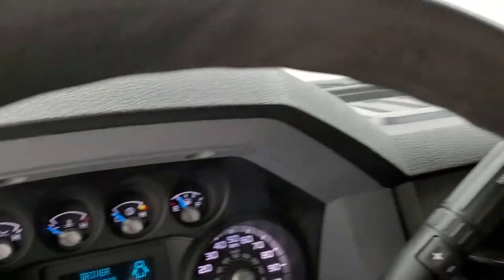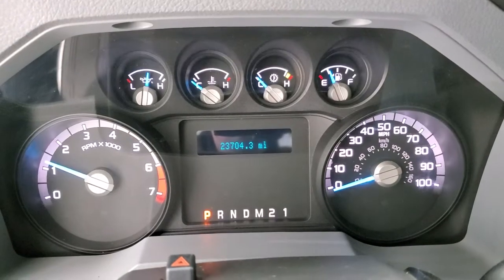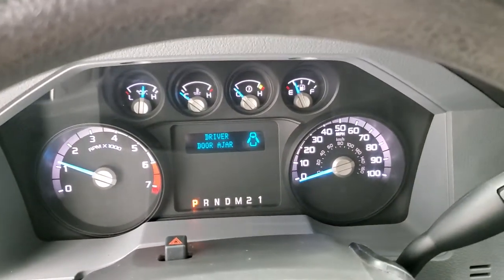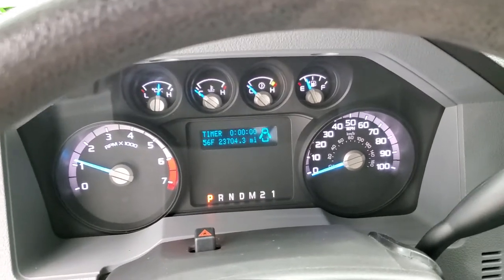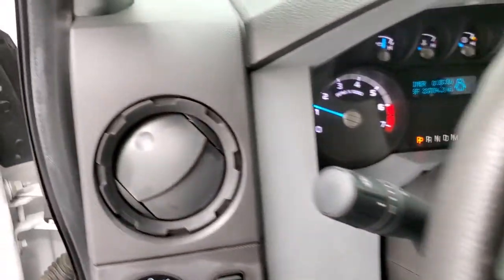We'll start it up and then take a look under the hood. Starts right up. No check engine lights or anything like that. You get an outside temperature display.